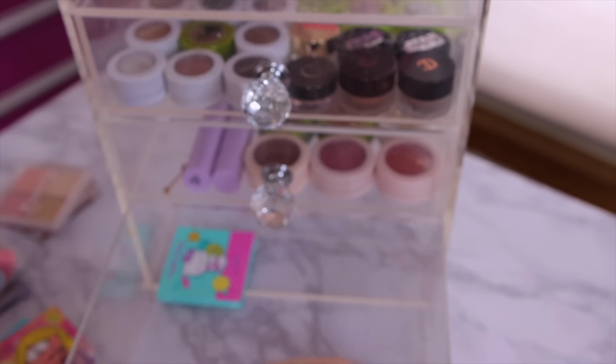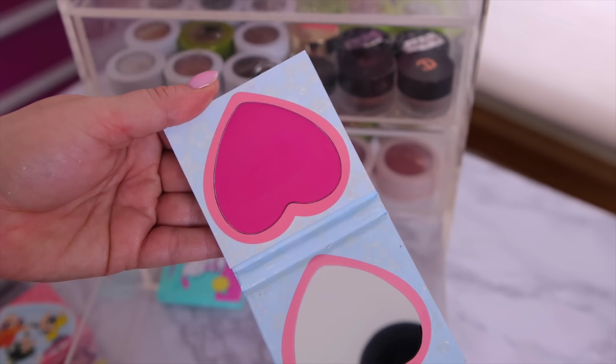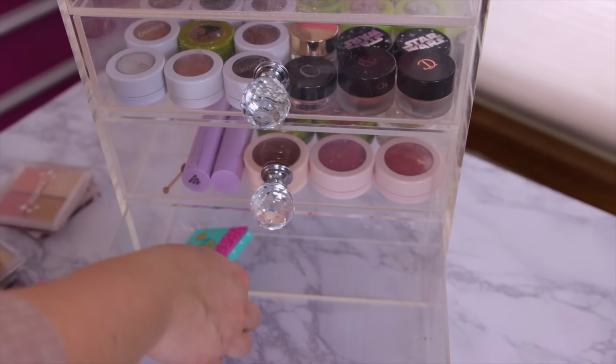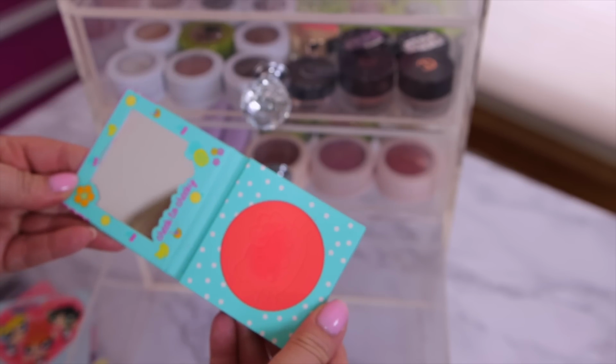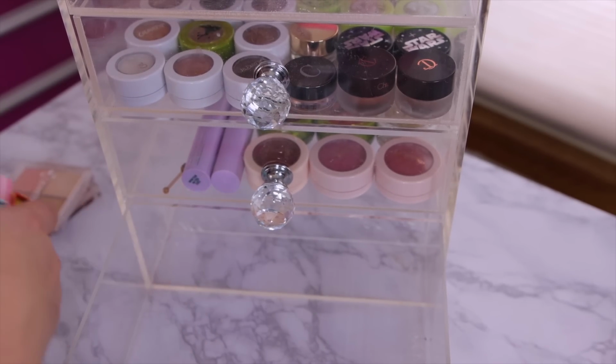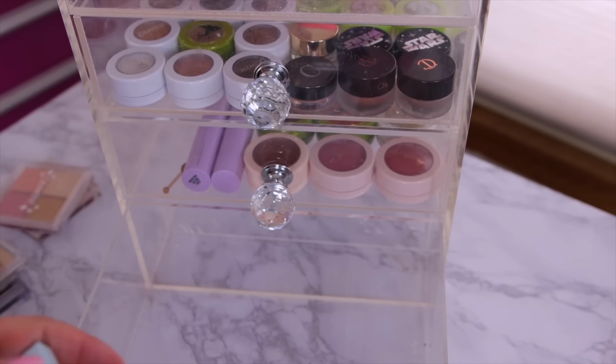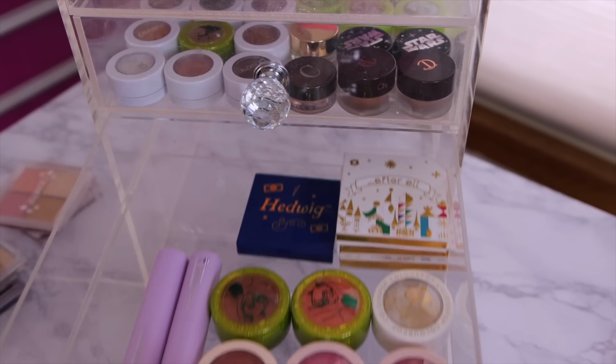This is Saving the World. You can find these at TJ Maxx now, by the way, in Fighting Crime. I found this one at my TJ Maxx. And then this Hello Kitty Aloha Honey. We'll keep that one so I can at least have one thing from the Hello Kitty collection. So yeah, we did a lot of damage here. Just keeping most of my limited ones. I could probably move these up here.